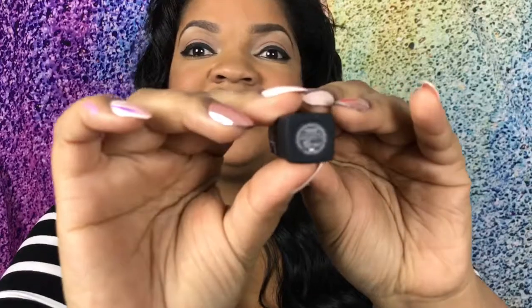So, this is the NARS, what is it called? NARS lipstick. Oh, it's just called lipstick. You will not believe what the name of this is. I'm going to see if you can see it on here. Oh, damn it, it's out of focus. I'm trying to show you guys the names.